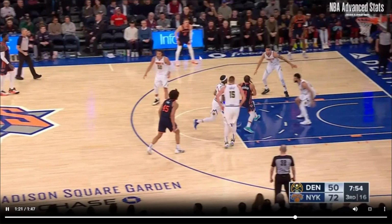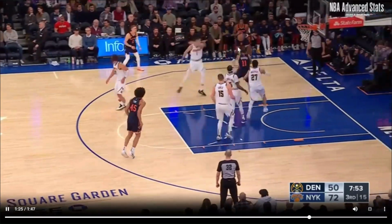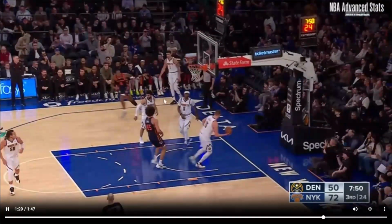Looks like Dante's the easy play, right? Gets his eyes looking at Dante, forces Porter Jr. to jump the passing lane, and he hits OG for a three. That's the type of stuff I mean when I talk about him in terms of his creation. He forces such a collapse down low that it creates space for his open shooters. And as we've discussed, that can cause major problems for other teams as they have to worry about these 40% catch and shoot guys on the wings and in the corners.